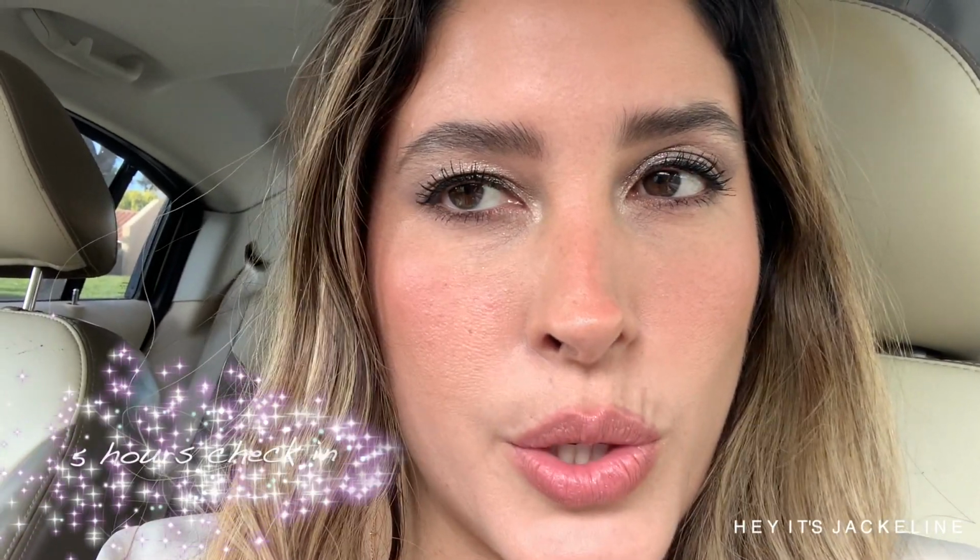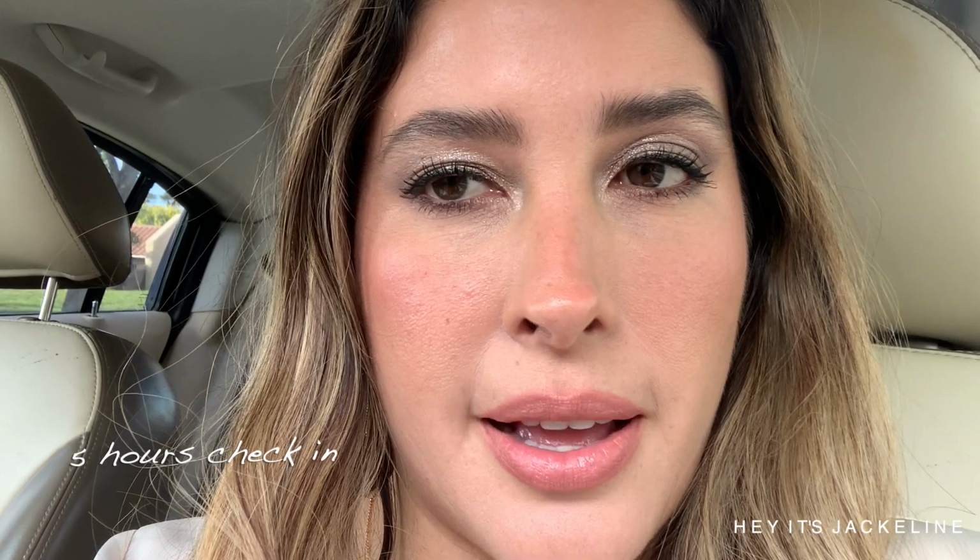Okay, friends, here for a midday check-in with this CLE De Peau foundation. And I will have to say, the foundation is wearing pretty well. Perhaps just a little bit of creasing right here on the smile lines. It's not emphasizing my enlarged pores for sure. That's not the case right here, or my fine lines. It's wearing pretty nicely, pretty well, I should say.